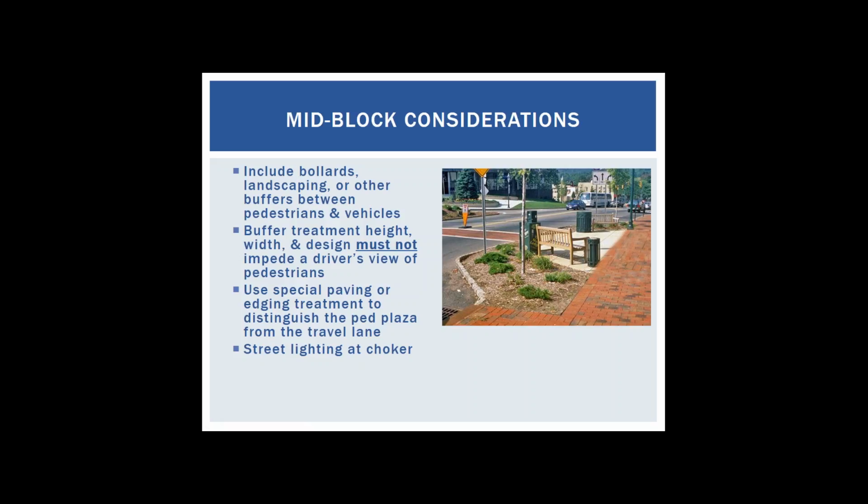And they've made some accommodations here for pedestrians, as you can see with these types of things. You can also use special paving treatment to distinguish the ped plaza from the travel lane. And street lighting. Now I can't see it in the slide with the detail on it, but you can see there's a street light over here, and it's behind the crosswalk location. It would be better located up here. That way the street lighting would be forelighting the pedestrian, because over here the street lighting is backlighting the pedestrian at night, and motorists cannot see pedestrians as well with a backlit luminaire like shown in this diagram.